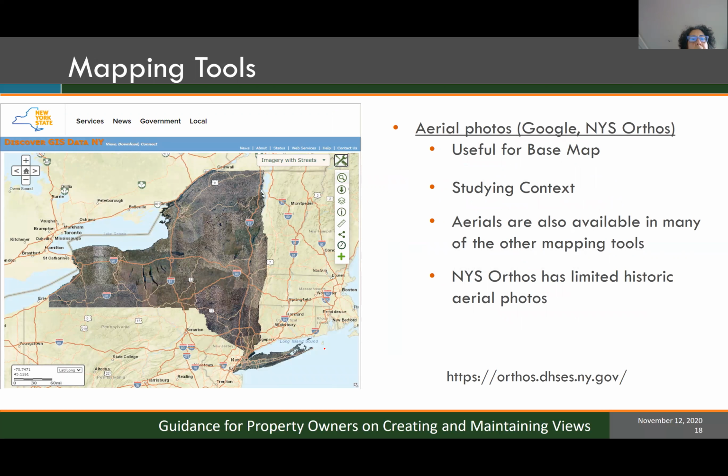There are many mapping tools available for you to use online. These can provide you with essential information. With the need to abide by local regulations and permit requirements, these tools will be valuable resources, especially to inform environmental assessment forms and requirements for the New York State Environmental Quality Review Act, also known as SEQR.